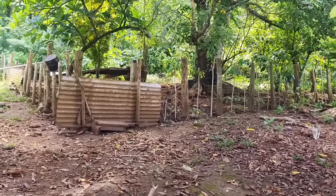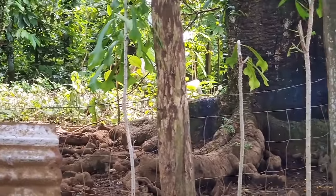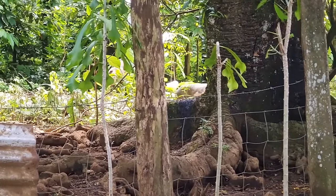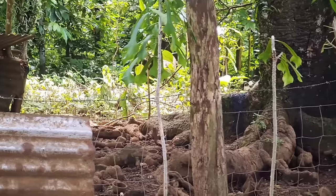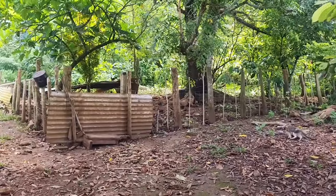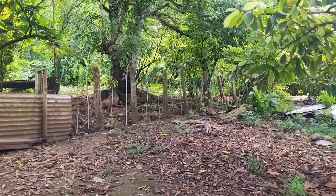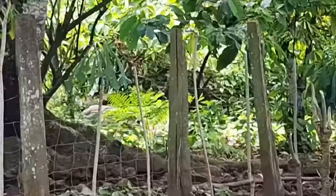So this farmer has a pig farm. You guys could see the pig in the back there. And our team's just asking a few questions with regards to the pig farm. Very nice pigs though.